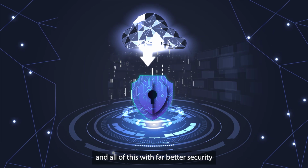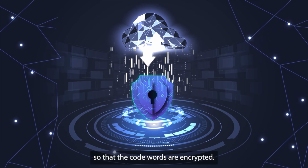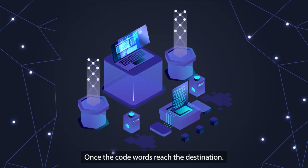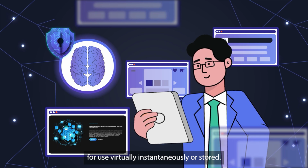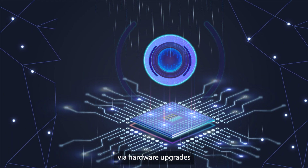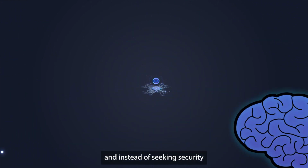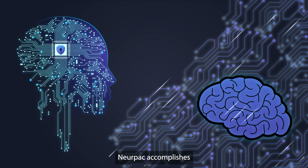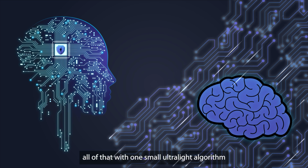And all of this with far better security, even when encryption is already in use, so that the code words are encrypted. Once the code words reach the destination, they can either be decoded for use virtually instantaneously, or stored. Instead of adding more bandwidth via hardware upgrades or incurring big latency penalties by using compression, and instead of seeking security by tacking on an encryption algorithm, Neurpac accomplishes all of that with one small, ultralight algorithm.